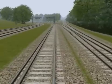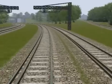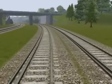Streatham North Junction. The lines diverging off to the left and right link to the up and down Portsmouth lines to Mitcham and Sutton, which crosses our tracks by means of a flyover.